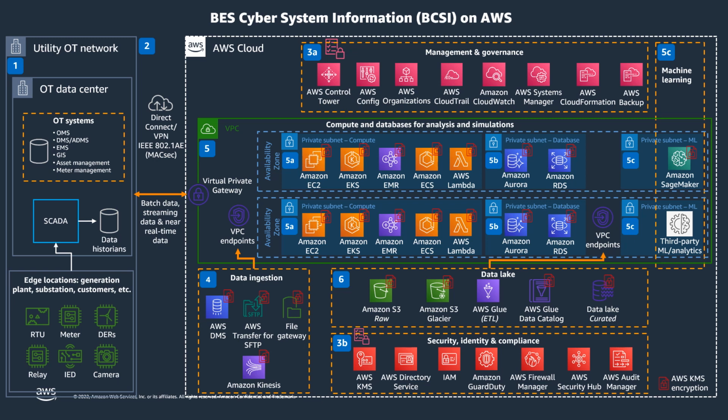So on the left-hand side, you have your corporate network, and you have various systems, including your SCADA systems, which are in turn talking to your substations and various other devices. And all this data can be transferred into an AWS VPC using AWS Direct Connect. Direct Connect offers you a private, high bandwidth, guaranteed bandwidth fiber connection between your data center and AWS.